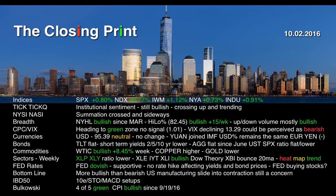XBI, we saw a buying at the 20 EMA, and the heat map is trending. We've moved from red to yellow and now starting to see bits of green. We have a dovish Fed supportive of higher prices. We have no rate hike affecting yields and bond prices, and the Fed is buying stocks now, which is kind of odd in that they are getting involved in areas where most economists feel they shouldn't.